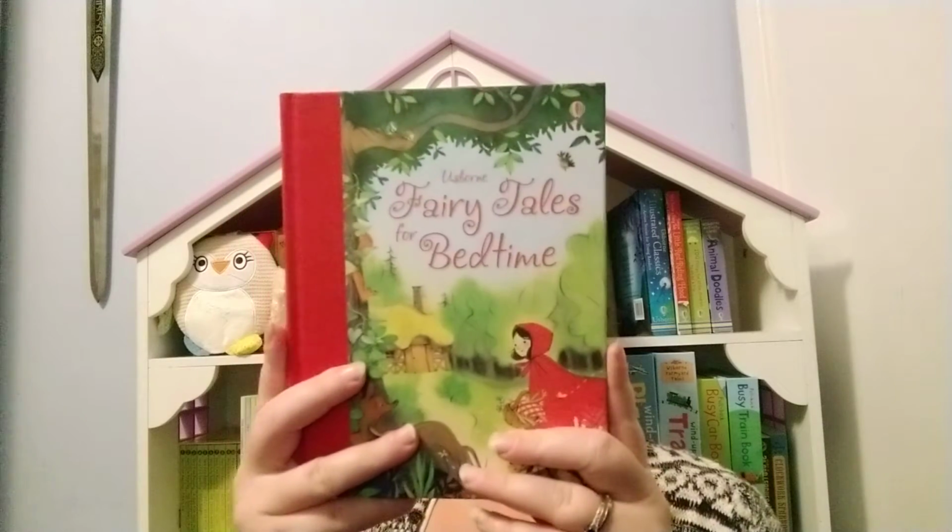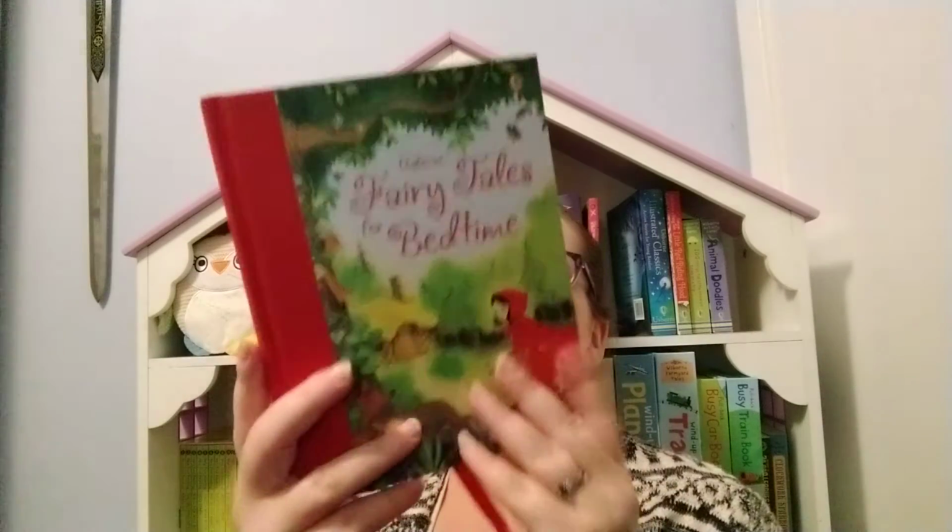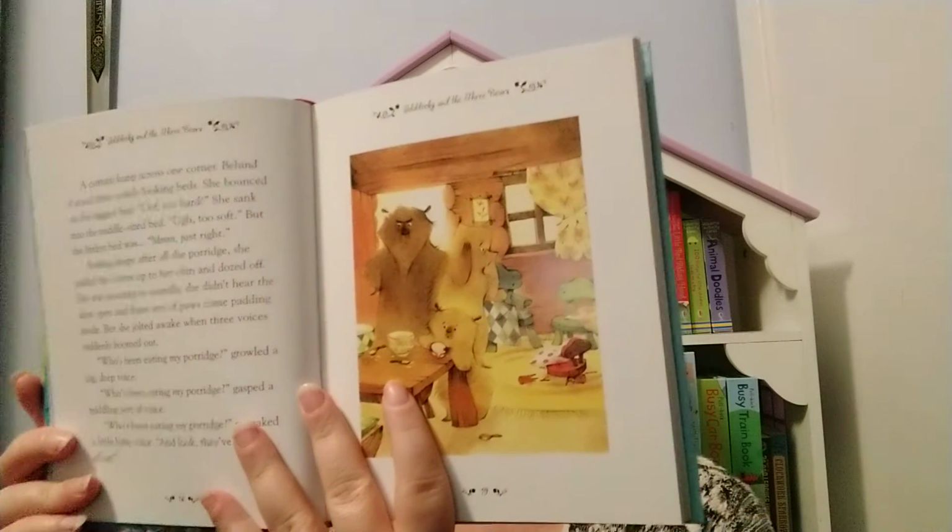Now, we also love doing bedtime stories. I know there's nothing more magical than the time I get to spend with my daughter Marlo reading bedtime stories to her every single night, and Fairy Tales for Bedtime is amazing. So many beautiful, beautiful artwork pieces in here, and these are fairy tales that you know and you love.